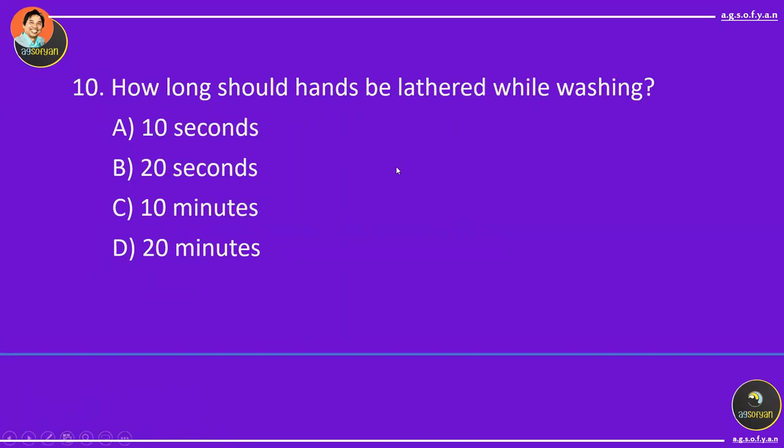How long should hands be lathered while washing? 10 seconds, 20 seconds, 10 minutes, or 20 minutes? Yeah, the answer should be at least 20 seconds. So wash your hands for at least 20 seconds. Or if you put disinfectant on the bench, on the table, make sure you leave it for at least 20 seconds before drying it with a paper towel.